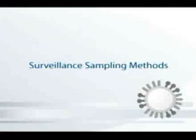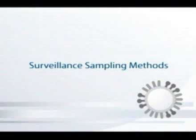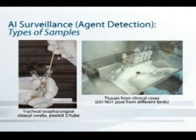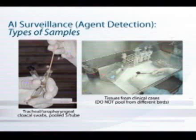So what about surveillance sample collecting? Certainly, the most productive samples in situations where vaccine is used are from areas that are not influenced by antibody, and that would be the oropharyngeal or tracheal swabs and cloacal swabs. You can pool these to reduce the number of samples that actually are tested in the laboratory. We have made successful pools of 5 for many years without any particular problem.